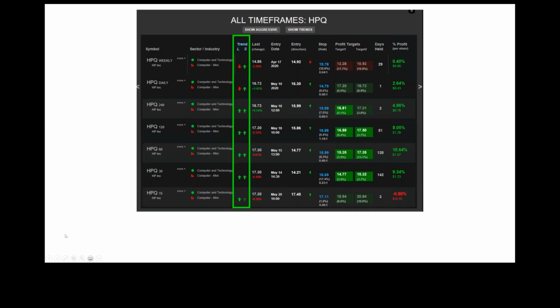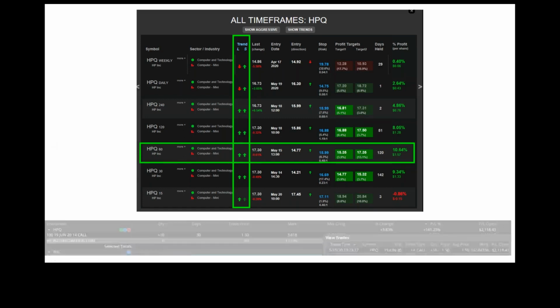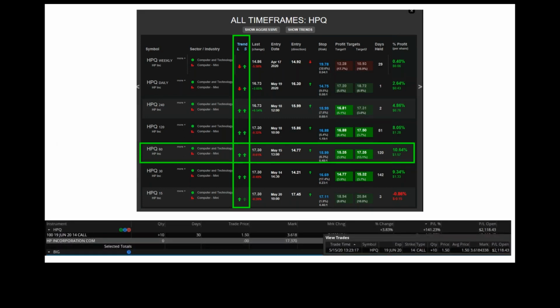So let's go ahead and persist a little further here. Here's Hewlett Packard. And regardless of what the uptrend is, we're looking at a double green on the 60-minute time frame, 2 targets struck, and that's over 16% of targets. But because we're reducing our position at targets, it's not showing as 16%. This is a conservative strategy that we run. Once again, there's your June 20th $14 call in Hewlett Packard. It's sitting on 141% in P&L as it is. That's a big, big trade, Matt.